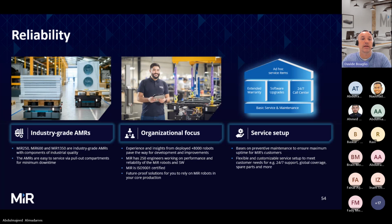And then we have the industry grade, organizational focus and the service. The entire MiR and Teradyne Robotics is more than 5,000 people. And this year we're going to present in Stuttgart, Germany, at Logimat. If you can, please let us know. The new pallet jack as well, the new floor-to-floor robot, which will use the same software. As a company we launch new features, new software, new robots every year. And as a partner, you will never get bored with us because we are very innovative, and we are the pioneers, by the way, of the technology. Okay, we started 13 years ago.